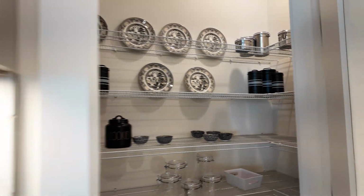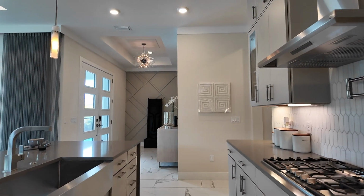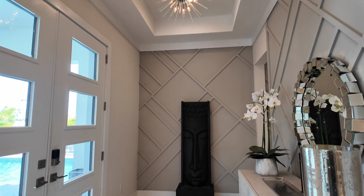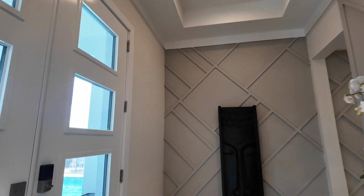That pantry is massive. Large space. They definitely spent a lot on upgrades in this kitchen, and it's nice because, in my opinion, the kitchen's really hard to solve at home. It's nice to have a beautiful place to work and spend time with your family. That light fixture is pretty cool too.